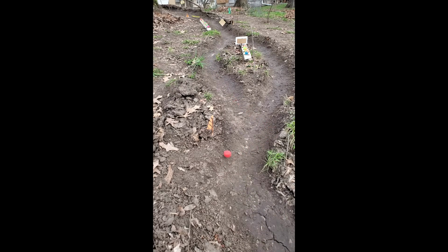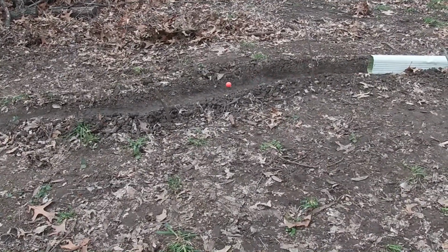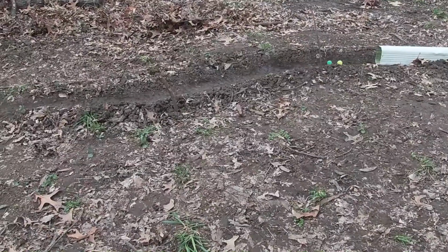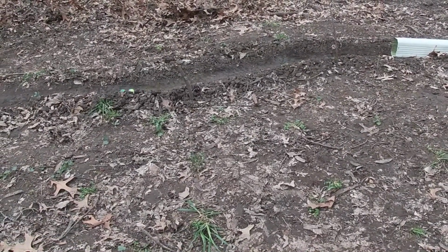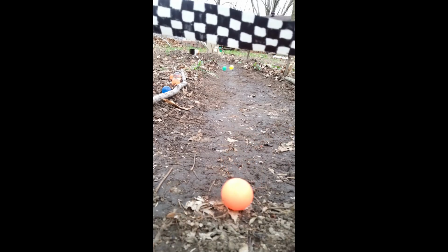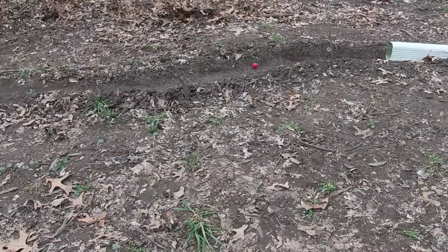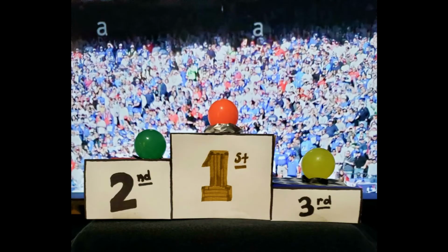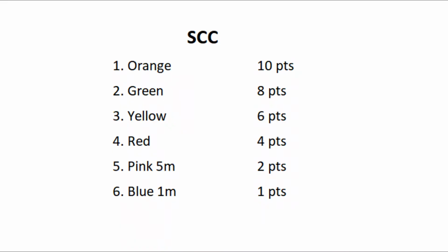Green trying to catch up, and red bringing up the rear. Red's having trouble in the same spot as Yellow did. Looks like orange will take the victory, no problem. Green pulls ahead of yellow in the tunnel. Oh, it's close, though. Orange coming out for high fives, I guess. Green and then yellow in third. And red to finish. Once again, four of six finishers. Here's the podium. Let's take a look at the scores.